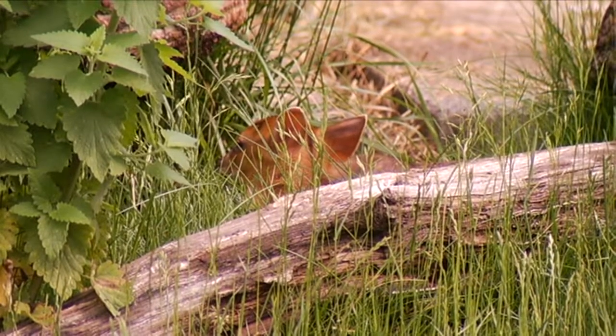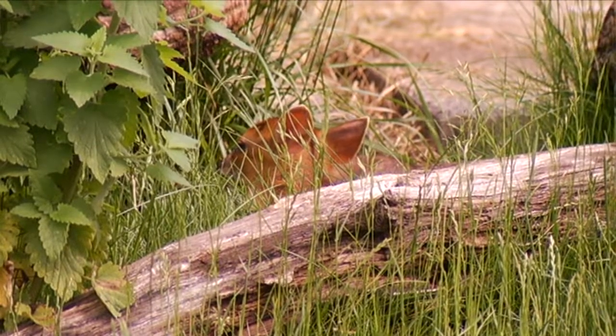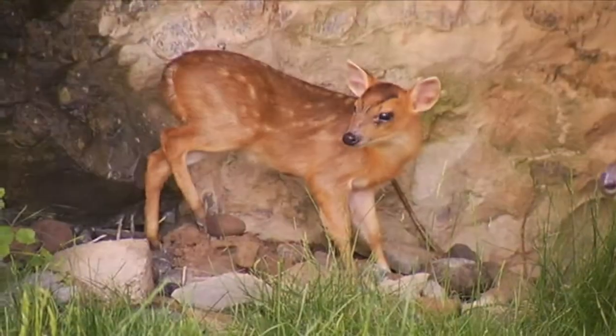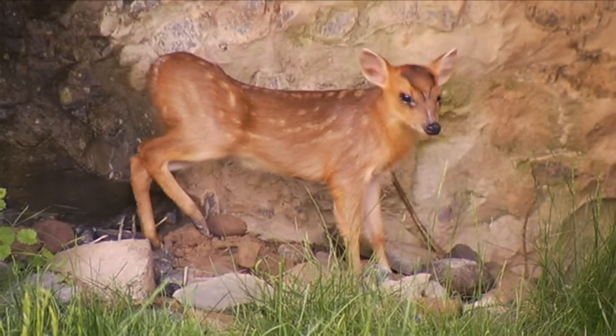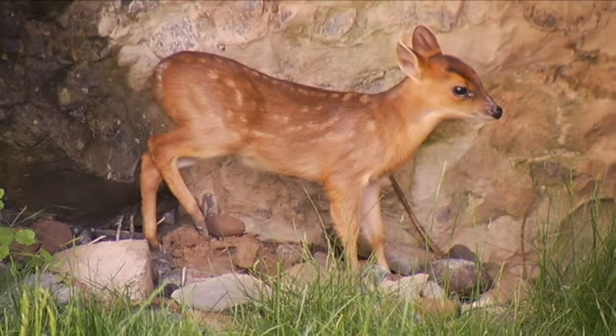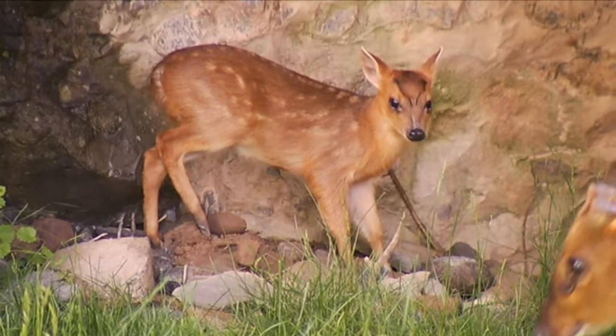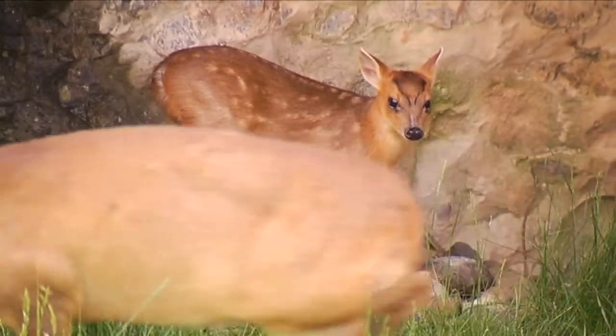Are these guys pretty rare? They are. Their populations, like so many, especially smaller deer, are declining in the wild, so this is an exciting event for us. There's not a lot of these held in zoos at this point, so this is a pretty big deal. He'll most likely stay here for a few months and then probably go to another zoo.